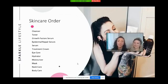Then you get into the growth factor serum. I put it first because growth factors can be really sensitive, and you want them to go deep into your skin. I found they easily lose their efficacy when they're mixed with other products. That's why I put it first on a clean canvas so they can go straight in and do their job. Growth factors are something you would discuss with your derm. I recommend them probably past 35 years old, when you start seeing signs of aging. That's where growth factors are really good.